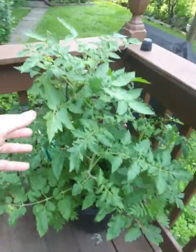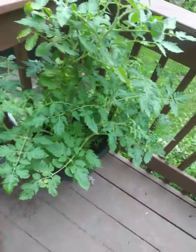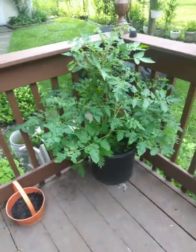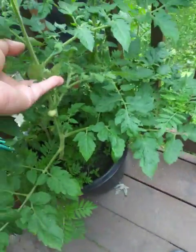There is other ones that are way bigger in the back. Like this one is doing fabulous. This is just one of the early girl. This has got tons of shoots. It's like crazy. I'm gonna probably end up putting these other suckers and stuff because it's already got tomatoes growing.